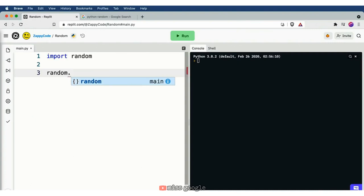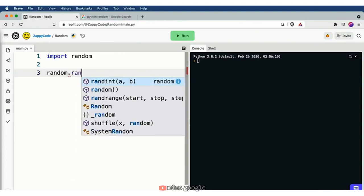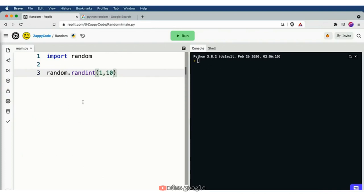And there's all sorts of different options that we can use with this module. So my personal favorite is the one that gives us a random integer. So if we start typing randint, you can see Replit even helps us suggesting, hey, I think this is the one that you want, and you can hit enter on that autocomplete if you'd like. But with randint, you give two parentheses, open and closing, and then you have to provide two numbers, basically your minimum and your maximum. So if I want a random number between 1 and 10, I just type 1, comma, 10. And what this will do is give me back a random number between 1 and 10.